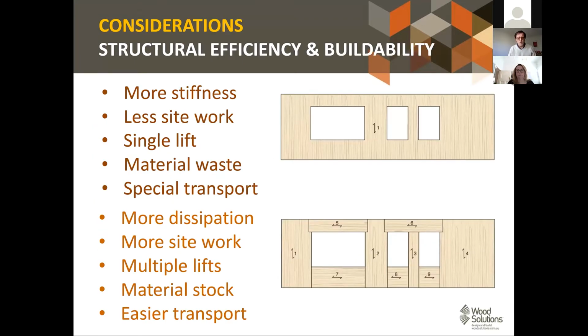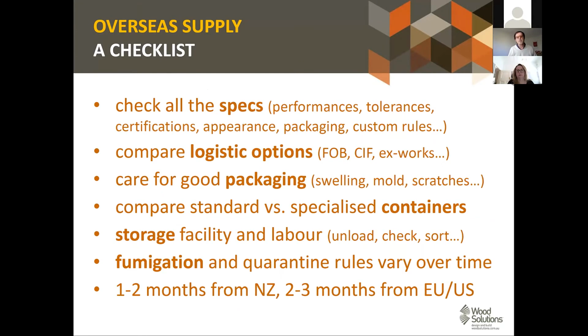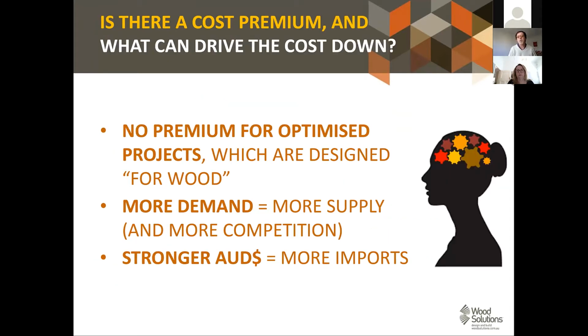Some key considerations when you are comparing a big panel, whether it's a wall or a floor, to a more broken down into components type of approach. Well, there is not a winner. Both approaches are good. They may optimize a whole project or parts of a project. So please understand both approaches and use them as you need and combine them in your design. As the overseas suppliers are important in our market, we have provided a checklist in our guides. So please refer to this and to the guide and check what is applicable in your case.